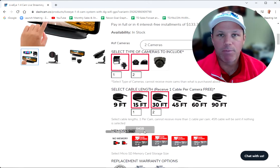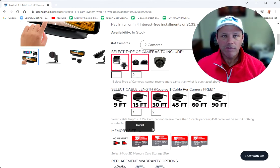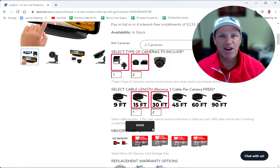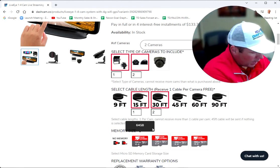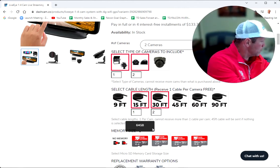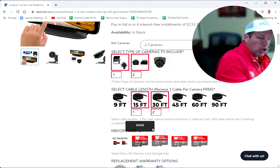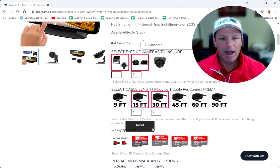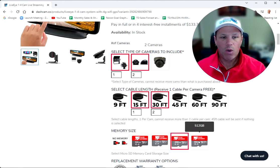Next, I'll talk about the memory, and then I'll talk about the internet aspect of this camera system. So this system is going to work with or without the internet. The internet's not required for this system to operate. The way this system is going to work is you're going to insert a memory card into the SD card slot. If you remember, I showed you that SD card slot that was underneath the locked door. So you can insert the memory card into that unit. You can use 64 gig, 128, 256, or 512.